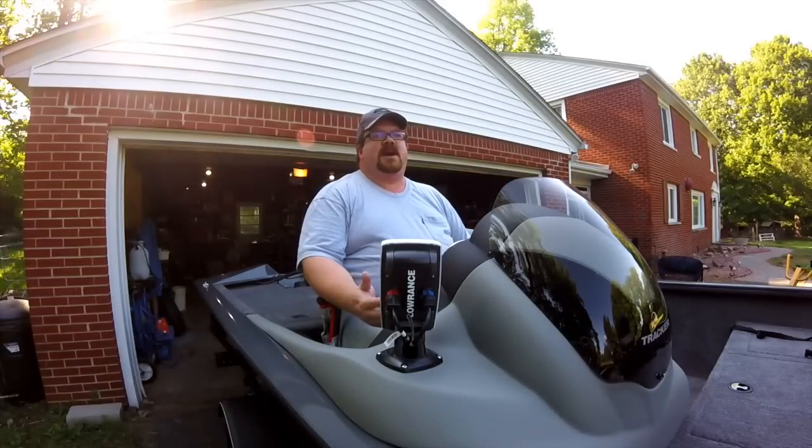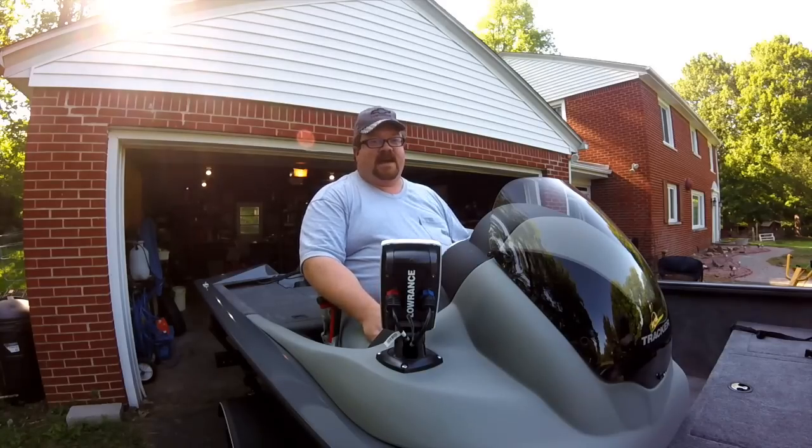So why did I choose Tracker over some of the other manufacturers? And I'll be perfectly honest, it really boils down to value for the money. This boat is 17 and a half feet long, has a Lowrance fish finder with downscan imaging, two aerated and timed live wells, a decent trolling motor, bilge pump, and a battery charger for the batteries built in. This thing comes pretty much ready to take out on the water without adding anything to it.